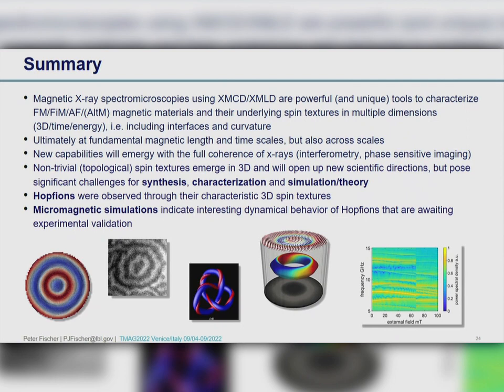Now, of course, I showed you quite a few of those non-trivial topological spin textures that emerge in 3D. A lot of new scientific directions will open up, but it's really challenging both to make them, to characterize them, and also the modeling and the theory. I think it still needs a lot of work.